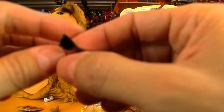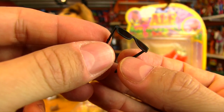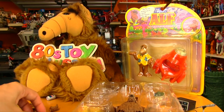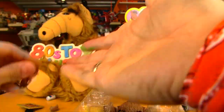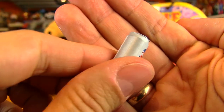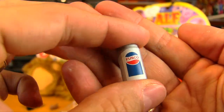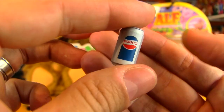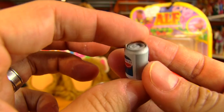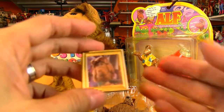A couple of other outfits. That is very, very fragile looking. Want to be careful with that. Whole bunch of different hands. A can of Fusco soda. So for those who don't know, Paul Fusco created ALF, performed him, puppeteered him. Kind of a Jim Henson, in a way. He wasn't just the performer, but his spirit is in ALF.